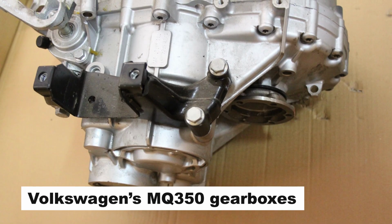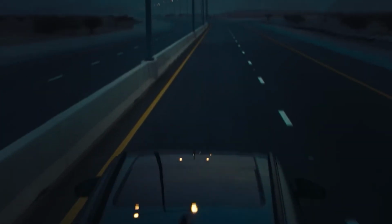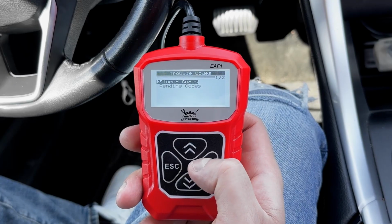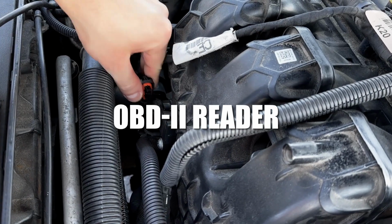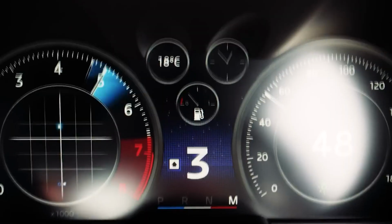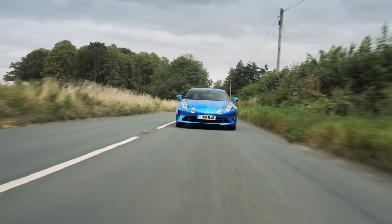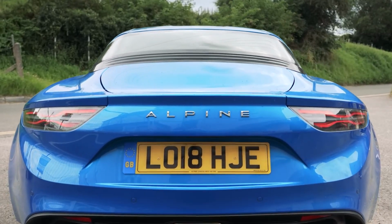Volkswagen's MQ350 gearboxes work in a similar way. They use built-in algorithms to study your shifting habits, and these settings are saved inside the control module. If you plug in a diagnostic tool like an OBD2 reader, you can even access this data. Renault's Alpine models go a step further. Their 6-speed manuals store specific rev matching profiles for roads you drive often, especially in hilly areas. These settings are stored in the car system and can be seen through onboard diagnostics.